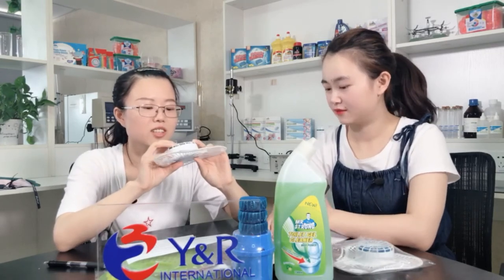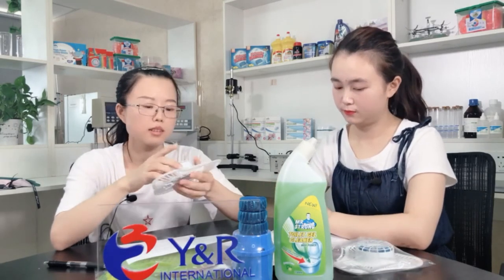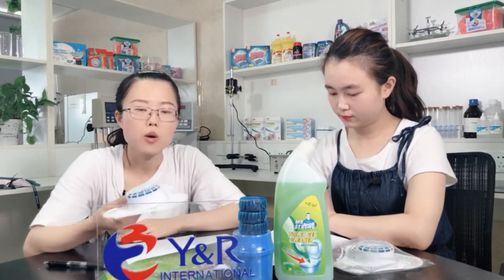10,000, yeah. Wow, so it's a very long lasting duration. The features of this tablet: it is acid free and water soluble. And we can wrap a PVA film around this tablet. So when you open this plastic bag and take out the tablet, the tablet is wrapped by film, so you don't need to touch it with your hand directly, so it can protect your hands. And this is 100% biodegradable. So these are these products.